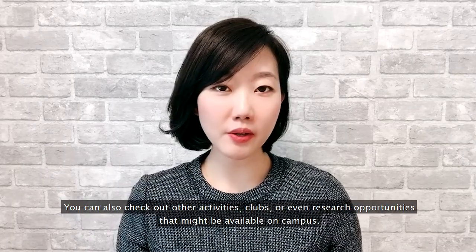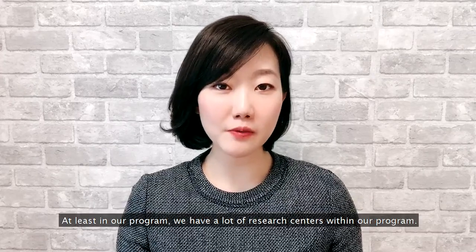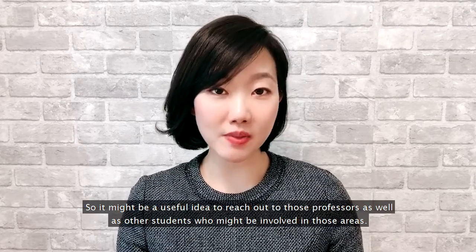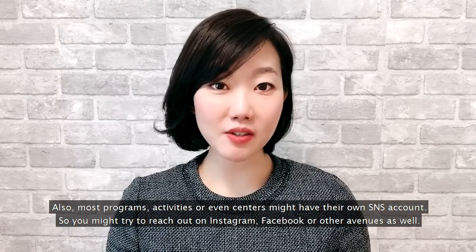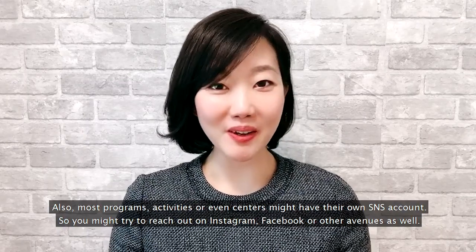You can also check out other activities or clubs or even research opportunities that might be available on campus. So at least in our program, we have a lot of research centers that are within our program. It might be a useful idea to reach out to those professors as well as other students who might be involved in those areas. Also, most programs, activities, or even centers might have their own SNS account, and so you might try to reach out either on Instagram or Facebook or other avenues as well.